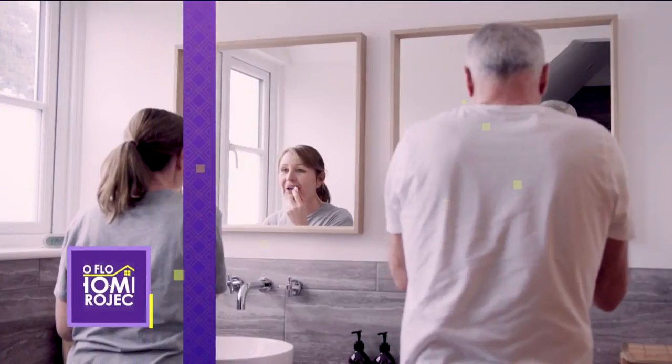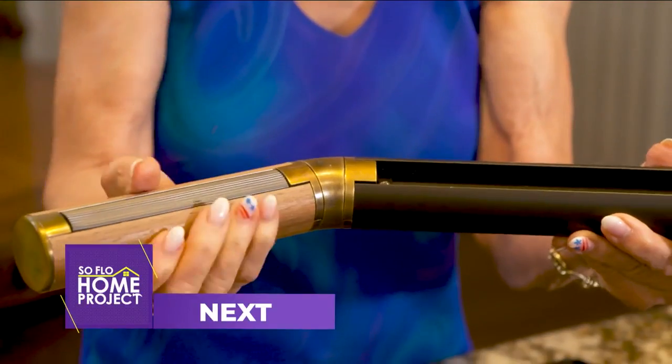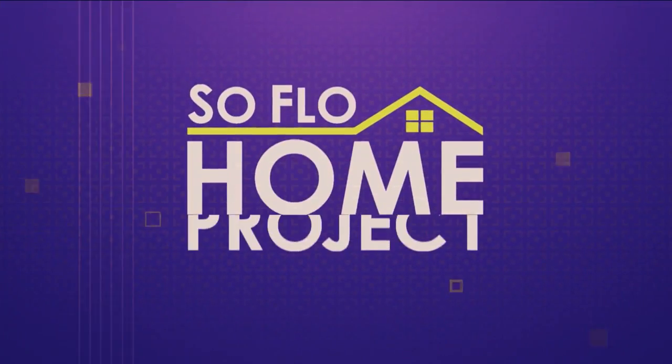Yeah. So now the kitchen is definitely the heart of the home and one specific room that you could really bring in aging in place design principles. But the bathroom is another one, and we're going to take a look at that when we get back. Coming up next, we have the latest trends in stylish, code-compliant hardware on SoFlo Home Project.